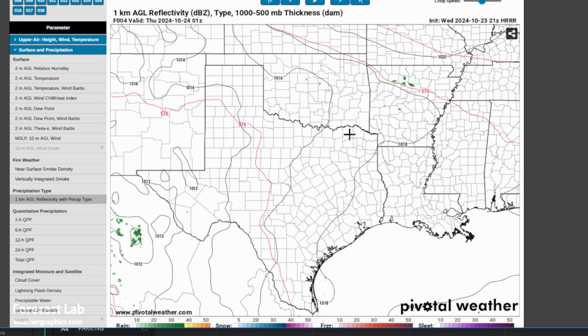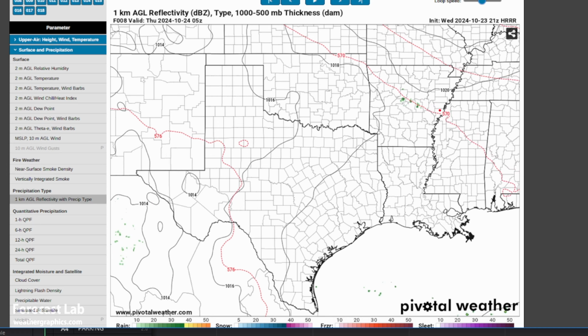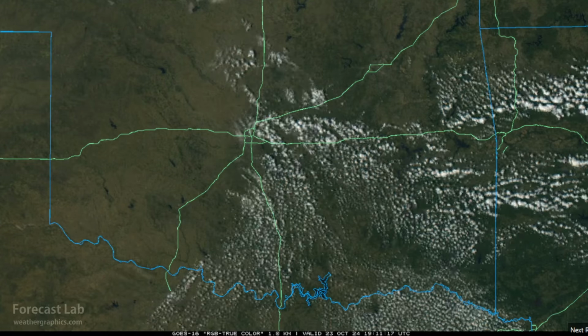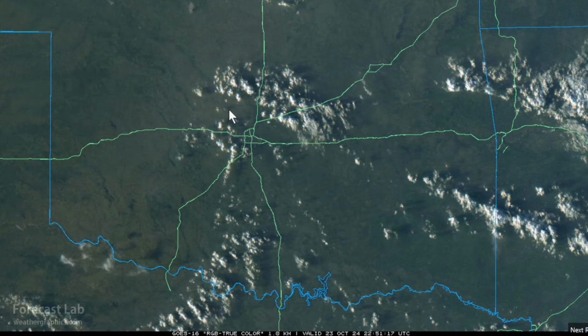And the model's not really breaking out anything, maybe a little bit of high-based convection up there around Guthrie and, what's that town in the middle? Stroud. And a little bit of convection further east around Conway and Little Rock, but also that is very iffy as far as if that's going to get going. And if we take a close-up look at the satellite imagery, you can see it percolating there late in the afternoon and early evening, but at this time not really doing very much.